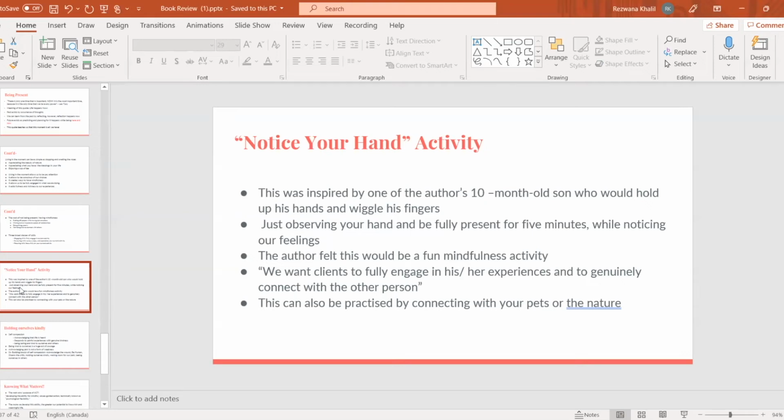This goes on to say that in ACT models, we want clients to fully engage in their experiences and to genuinely connect with the other person. And this can also be practiced. If you're not feeling this activity, and you feel that this is not something you want to do, you can also spend some time with your pets, really connecting with them, enjoying the moment, and paying full attention to your pets.